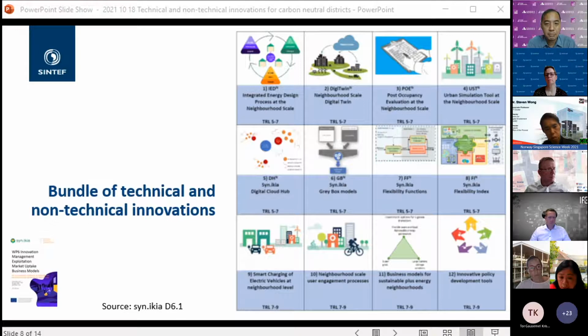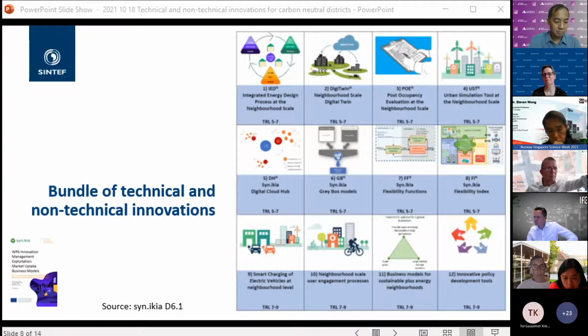Also neighborhood scale user engagement process. That's of course also well established at the building level, but to extend it to the neighborhood level is a challenge here. And developing apps and policy development tools to reduce cost, minding occupant comfort and well-being. And there is also one envisaged innovation here, trying to provide a better overview of the regulatory space that can be squeezed out to facilitate the increase of plus energy homes and neighborhoods.